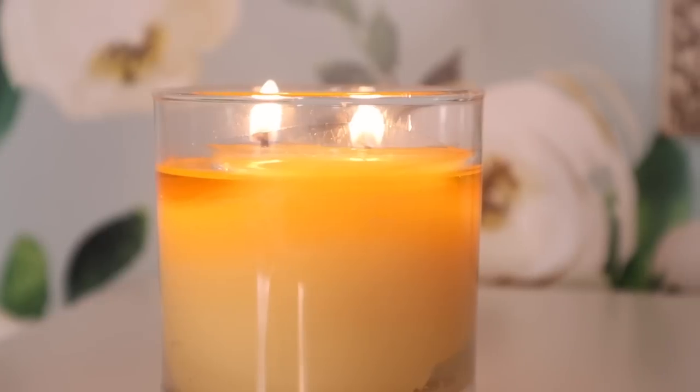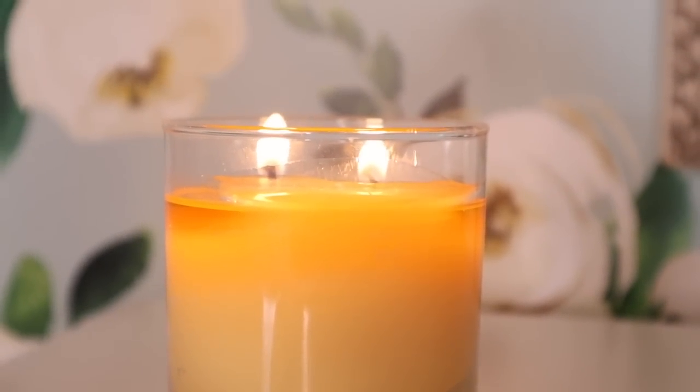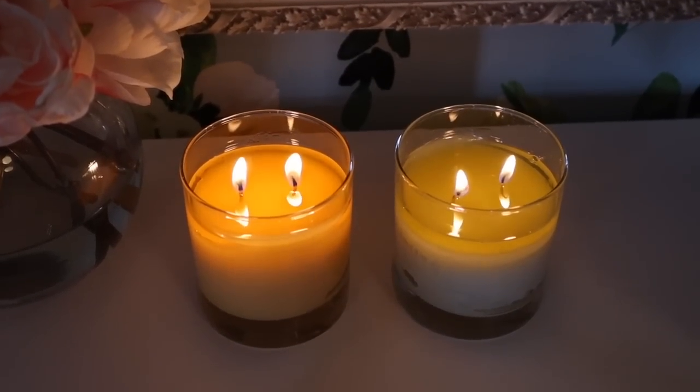Love the color of the Barbados Grapefruit. It's a darker creamy color. And it just has a lovely light summery scent to it. Nothing overpowering or heavy, and it's just really great. I have been to Barbados before, so I can tell you that I would love to capture that in the form of a candle and burn it every day.